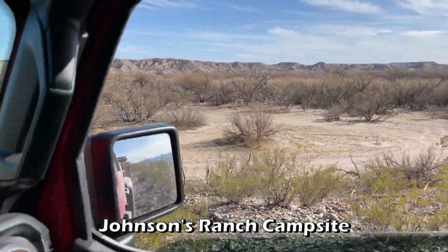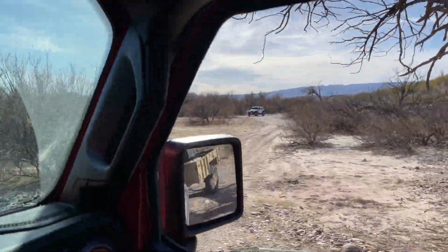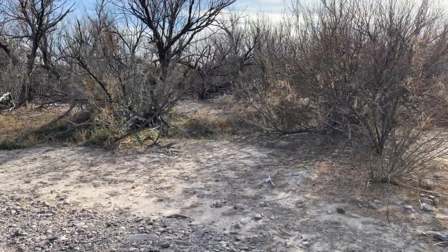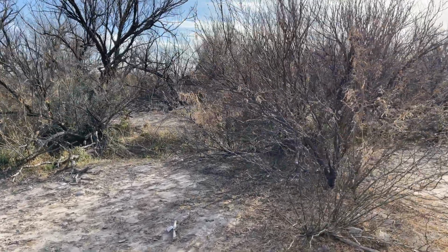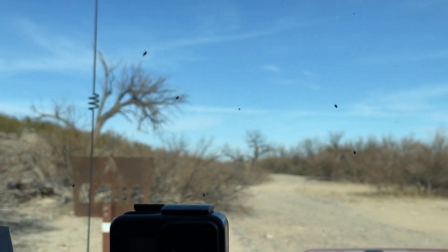Yeah, it's like a little party. This should be a group camp. It's real dusty, but yeah, we'll make it work. This is interesting terrain, right? Yeah, it's weird. They all look dead, but I'm sure there's greenery here in the summer. The downside is this is where the bears and lions would hide, I would think. Yeah, and those little bugs are everywhere. The little gnats, they're landing on the windshield. But they'll disperse when it gets cold, right? I hope.